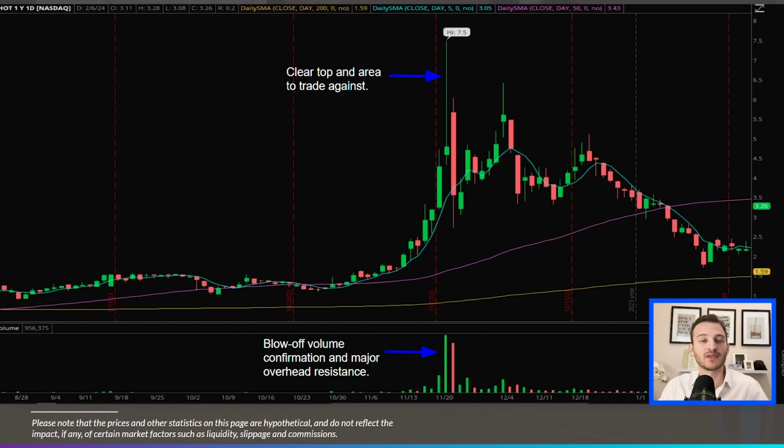That was the launch after the company made an announcement. And really, I perceived it not to be a fundamentally changing catalyst, but rather just a trading vehicle and a short squeeze, in my opinion. Now, this is a small cap, 34 million float. Average volume is just around 6 million shares.